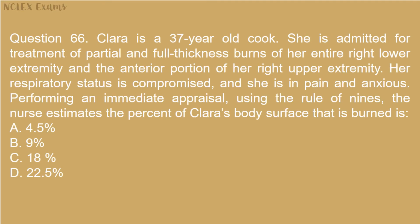Question 66. Clara is a 37-year-old cook. She is admitted for treatment of partial and full-thickness burns of her entire right lower extremity and the anterior portion of her right upper extremity. Her respiratory status is compromised, and she's in pain and anxious. Performing an immediate appraisal using the rule of nines, the nurse estimates the percent of Clara's body surface that is burned is: A. 4.5%, B. 9%, C. 18%, D. 22.5%.